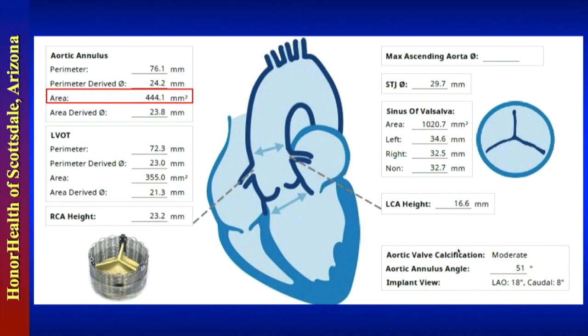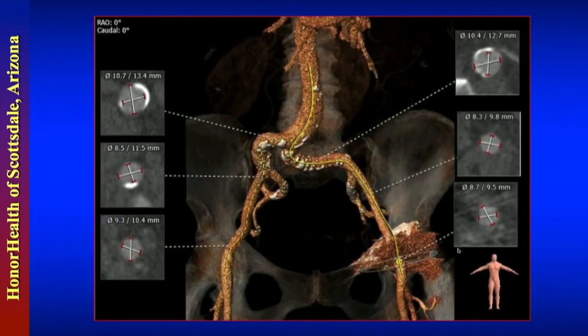Next slide, please. And again, we also looked at the peripheral vasculature, and her iliacs are wonderful. They have some calcification, but no annular calcification. Nothing to worry about as far as getting in trouble there. And they were all in excess of 7 millimeters.